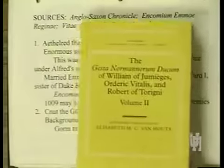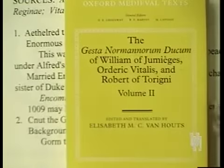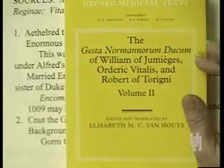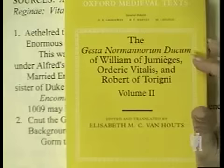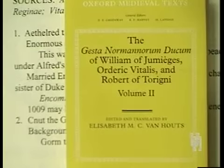There was an earlier author who Orderic drew on quite a bit, and that was William of Jumieges. And this is volume 2. This set has 2 volumes. I just happened to pick up volume 2. And it's been newly edited by Elizabeth Van Houts, who is a marvelous scholar. The Gesta Normannorum Ducum is referred to a lot in your book about Canute, and it's a history written by William of Jumieges, the deeds of the Norman dukes, is what that means. And so it's a kind of a family history of the Norman dukes, very Viking in concept.